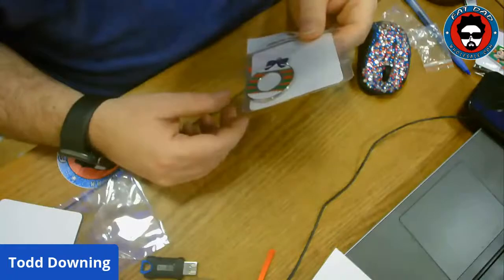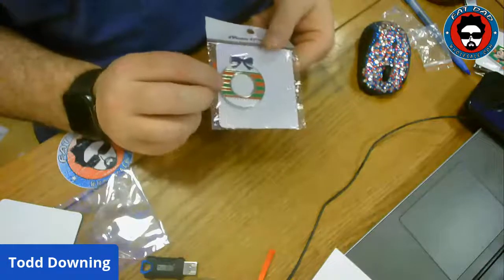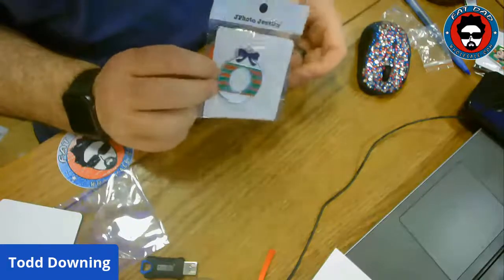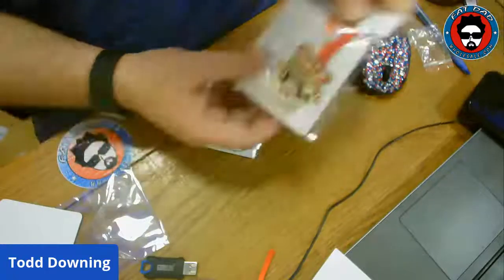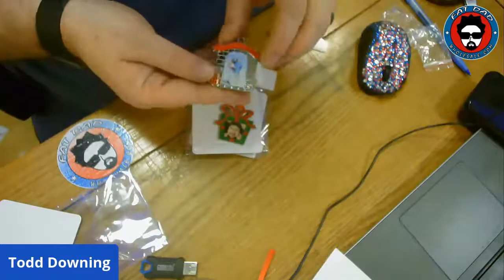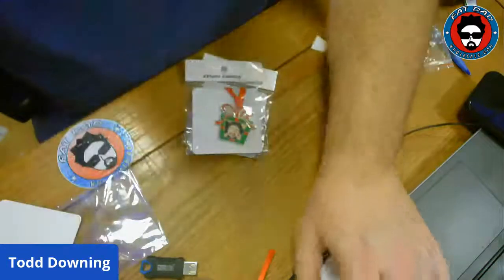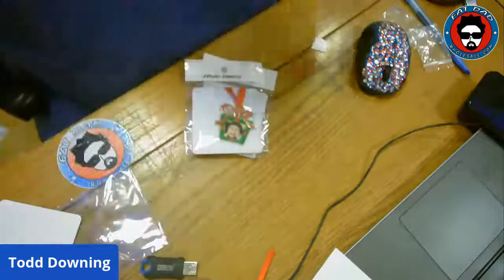Numbers on these. So this is the ball, the metal holiday ball. The item number on it is sub-3-ball. This is sub-3-box. This guy here is going to be the sub-3-wall, and then sub-3-tree for the tree will be that one.